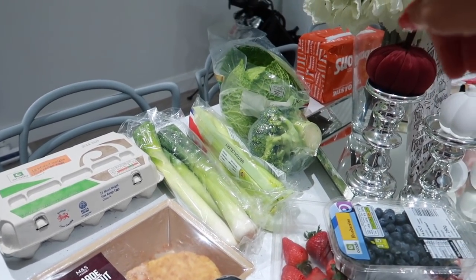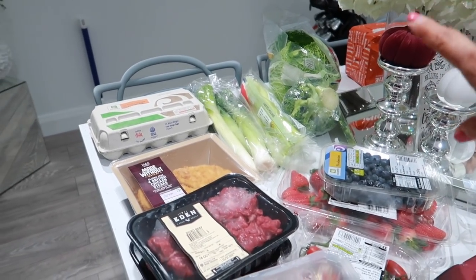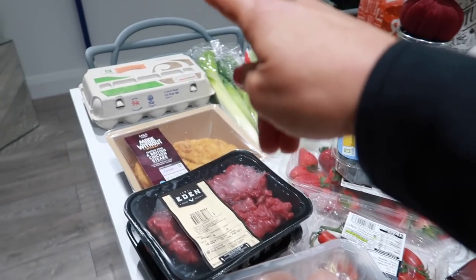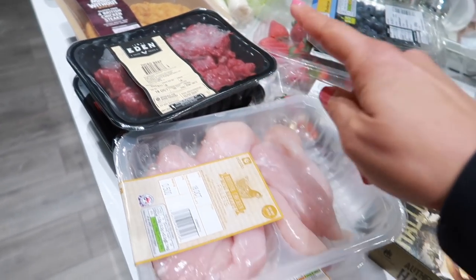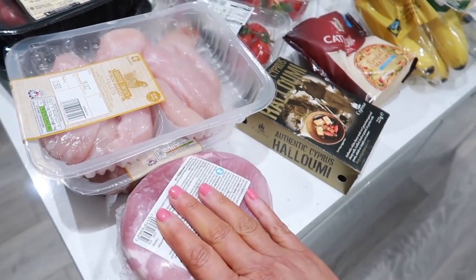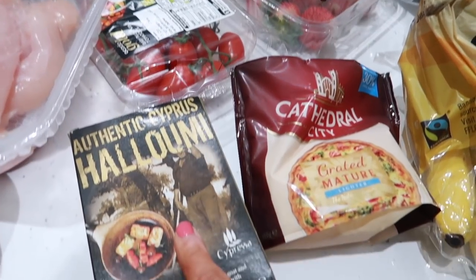All the usual veg, cabbage, broccoli, celery and leek. Then tomatoes, some strawberries and blueberries. I've got eggs, some chicken steaks, therefore chicken burgers, some diced beef, chicken fillets and chicken thighs, a joint of gammon, some plum tomatoes, halloumi cheese.